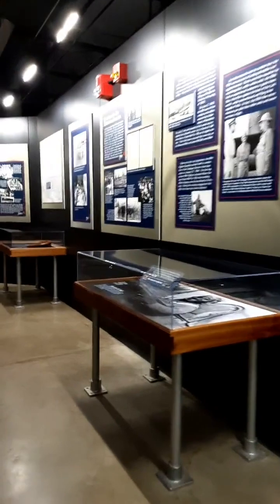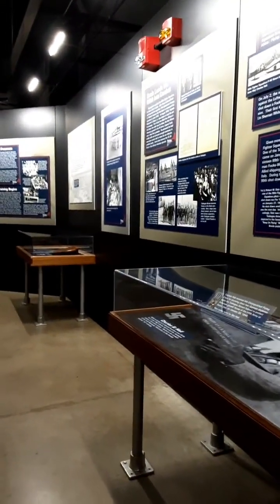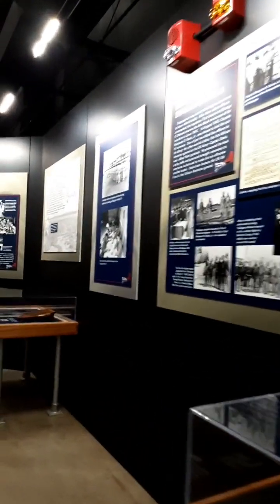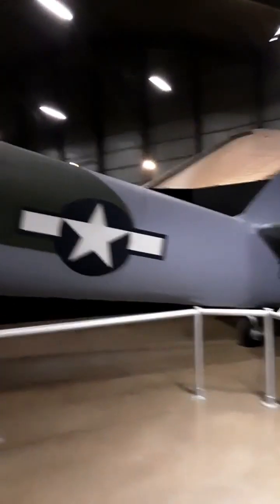Yes, it does. Plus the virtual tour. Also has the ACI Cockpit 360 app that lets you see inside over 116 of the aircraft. Now we're back alongside the rear quarter of the Beaufighter.